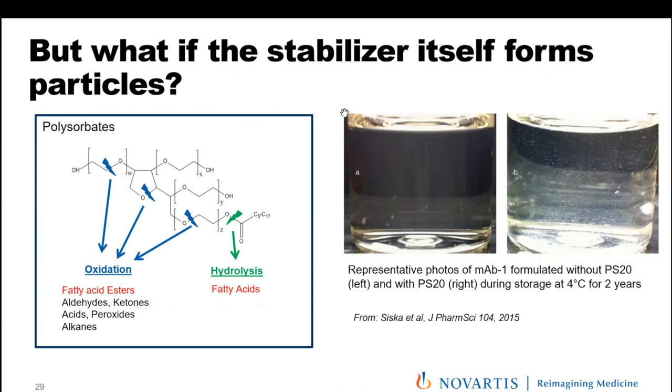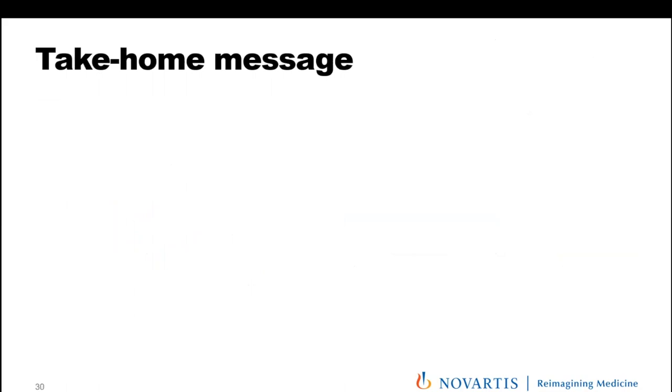And unfortunately, due to lipases that may be present as host cell proteins from the drug substance manufacturer and are not removed during the polishing process, these lipases may degrade our polysorbate, or it may degrade via oxidation. And then instead of having particles from proteins, we may have particles generated from the polysorbate. And you can imagine that something like that wouldn't be accepted by the market.